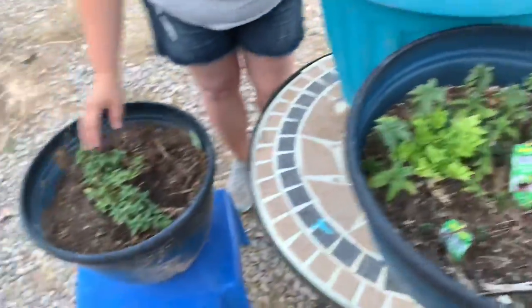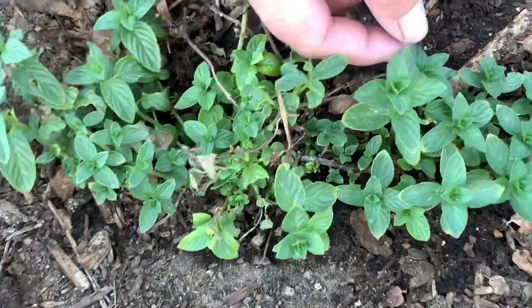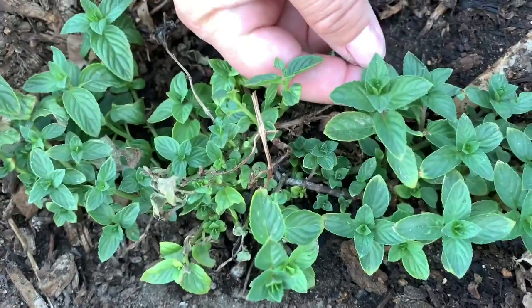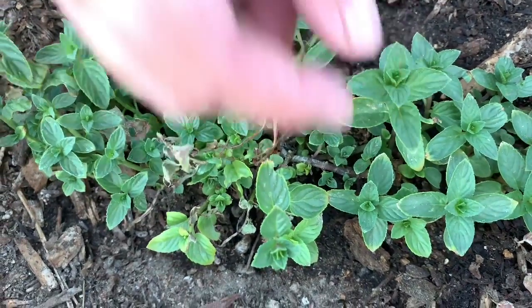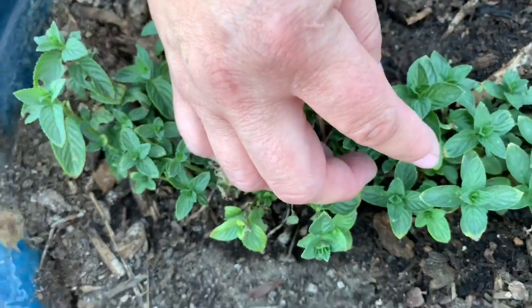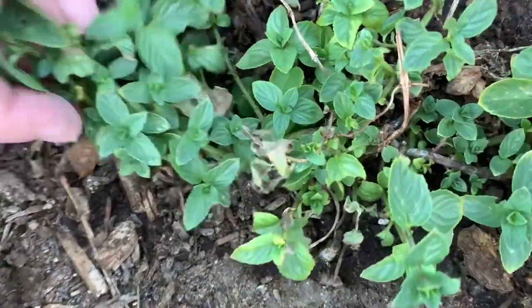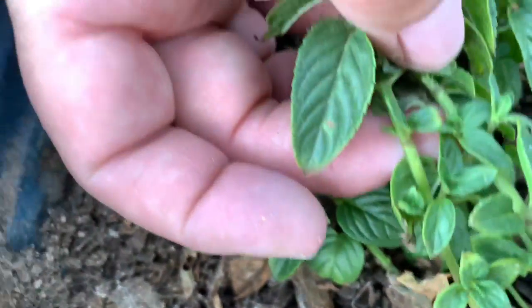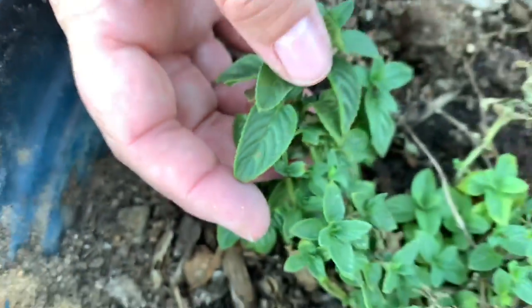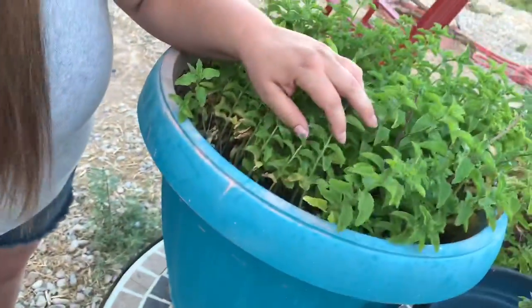Then we're going to jump down here to the peppermint. You can see it has a much darker leaf, and even still there's a lot less wrinkling and ridges on the edge of the leaf. This mint has more of a green stem than the other mints do, except for the spearmint. The spearmint has a bright green stem, as you can see.